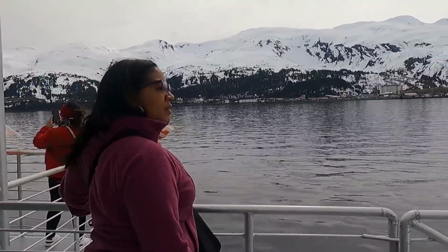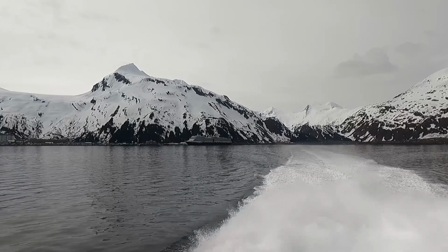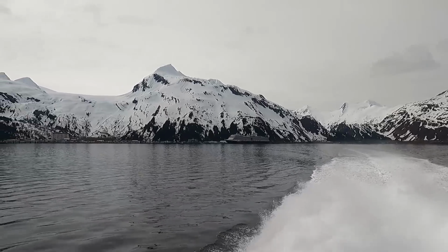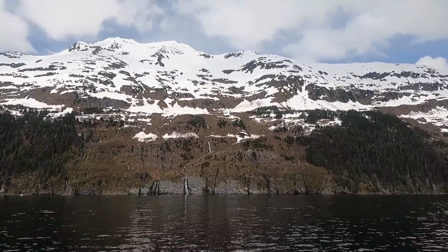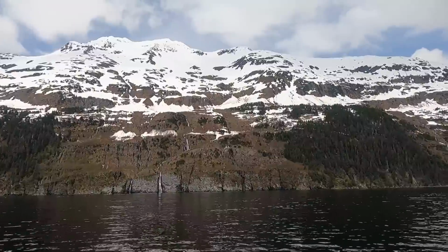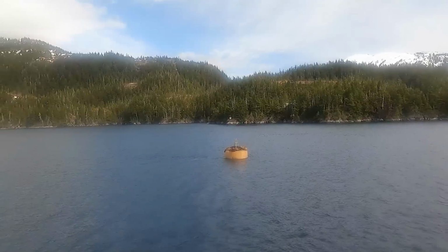We purchased our train journey and our cruise separately, but you can book the package through Alaska Railroad for the train and the cruise, or you can purchase the combo from Phillips Cruises on their website. Once our cruise begins, we are free to move around the vessel. Our cruise takes us 140 miles around Prince William Sound. We'll view Esther Passage, College Fjords, and encounter much wildlife on our trip today.